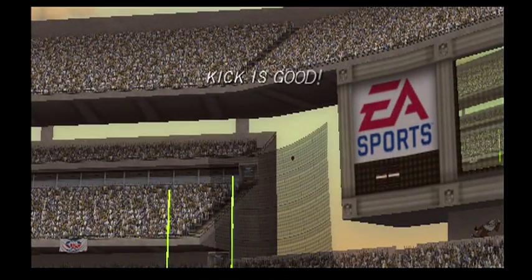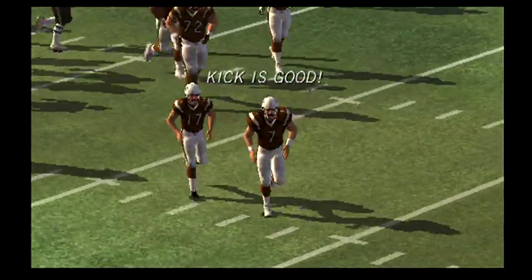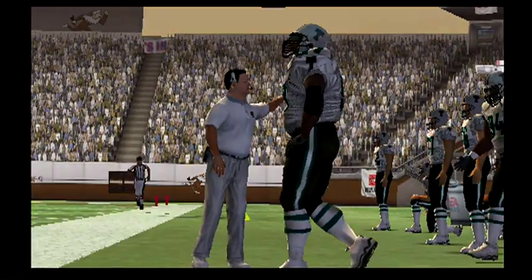Attempt is good. So they begin in the red zone and wind up punching it in for a touchdown. It's a must to score touchdowns when you get field position like that.